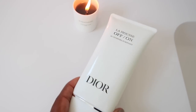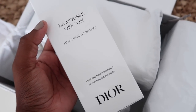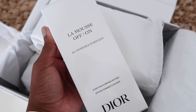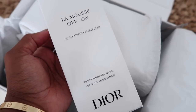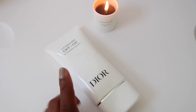I also got the Christian Dior facial cleanser. And I just love trying different facial cleansers because I'm a double cleanse kind of girl. I feel like your makeup gets off better and quicker when you double cleanse with two different kinds, maybe like an oil cleanser followed by a foam cleanser. Really looking forward to using this as well. This is definitely about 40 bucks, so fits right in.